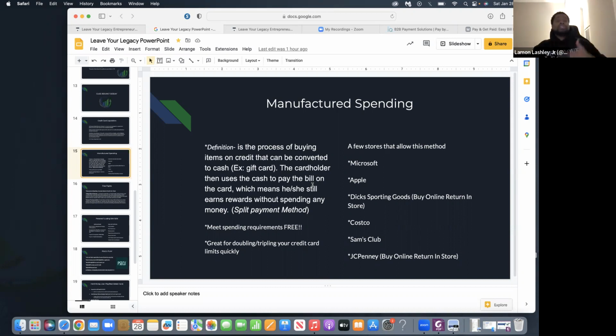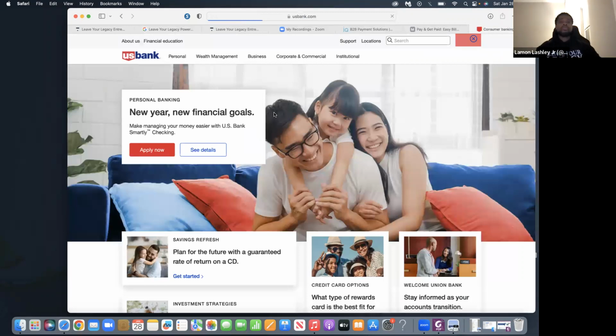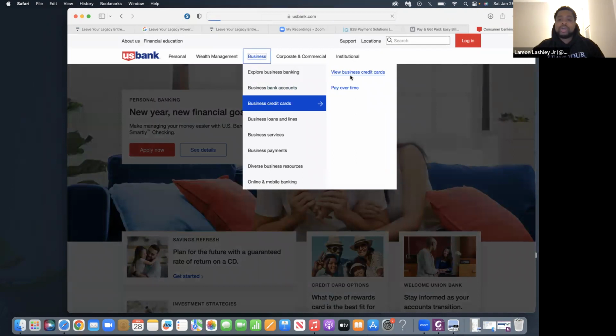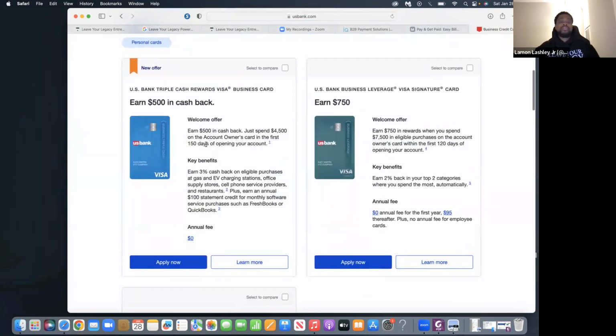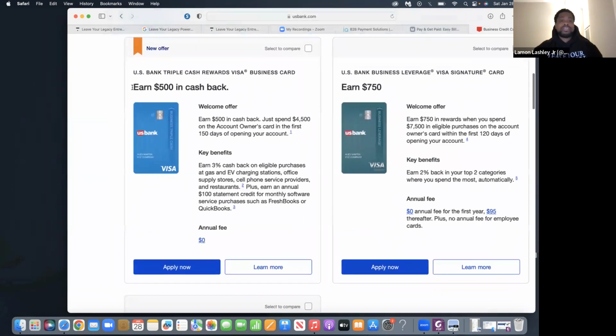But not only that, sometimes credit cards have spending requirements, and I'll show you right here. I'll visit US Bank, right? And now let's just say I go to a business credit card, and let's view a business credit card. As you can see right here, this specific credit card has a $500 cash back. They'll give you a free $500 if you spend $4,500 in 150 days, right?